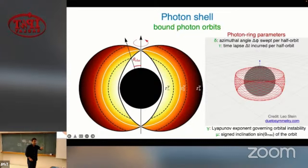So you're anticipating one of these points I'm going to make, but let me say it now. To be clear, if you have a photon that crosses into the event horizon, it can never come back out. That's the definition of the event horizon. If you have a photon in the shell, it can be trapped, but actually it really doesn't want to be trapped. It's very hard to trap light. So actually these bound orbits are unstable.